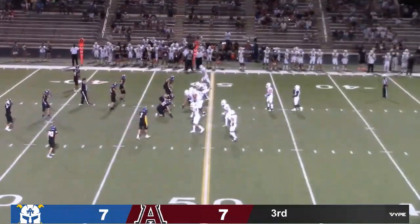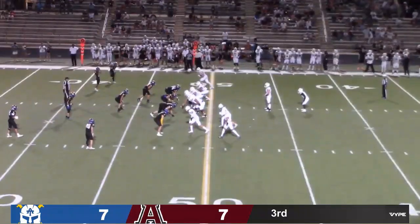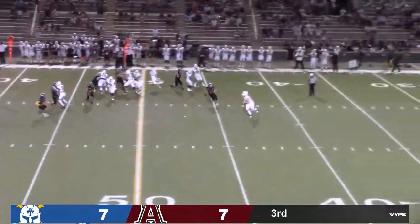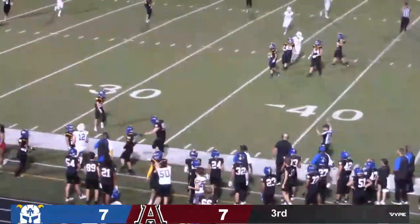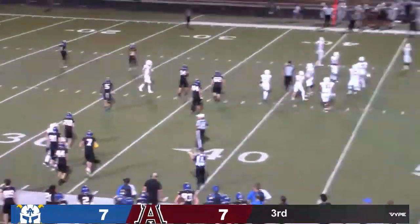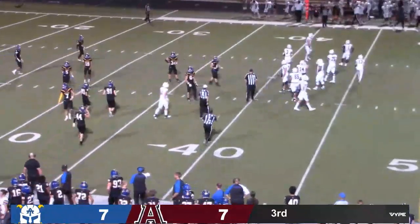I don't think they will move from this, but bunch formation. Davenport at quarterback. He's going to turn. He's going to fake it. He's going to look to throw. He's got some room to run. Gage Webb chasing. They're going to chase him out of bounds after a pretty big gain of about 8 yards down to the Anderson 40. So a good run by Davenport on the naked bootleg there.